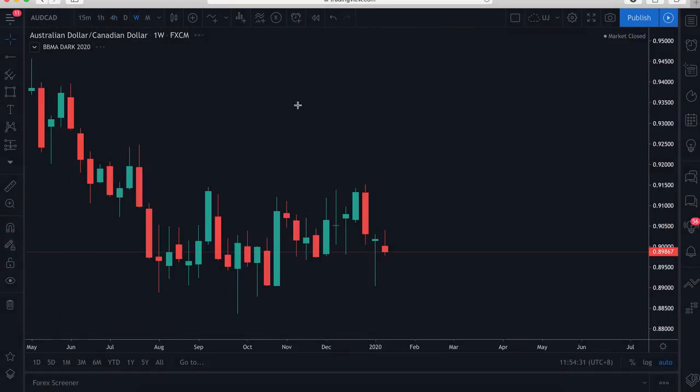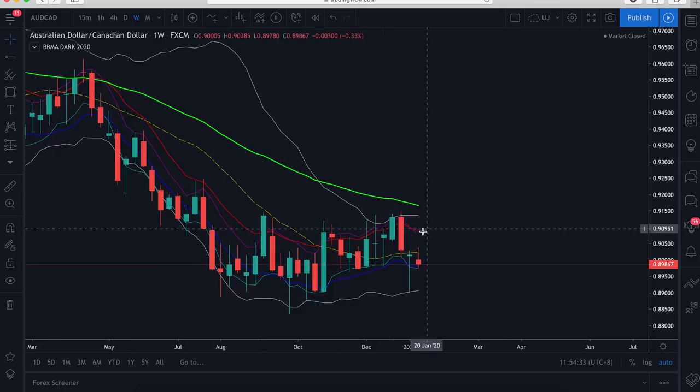AUD CAD in weekly time frame, we can see it's making a re-entry buy. The price retested the low BB last week, and it came back here the week before, and now last week it closed at the re-entry buy zone. So how do we know that this buy can hold?